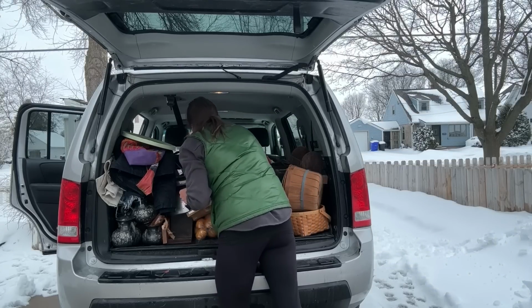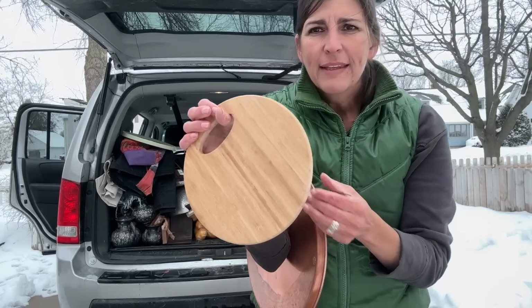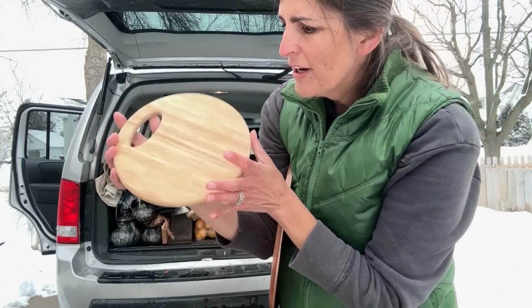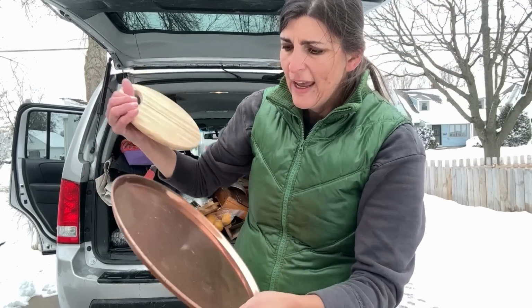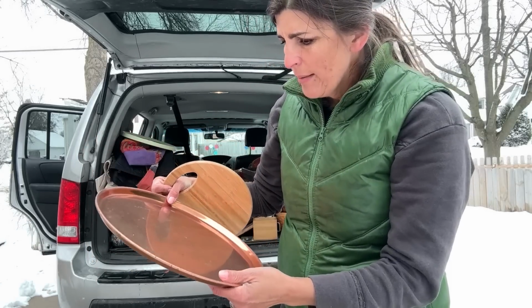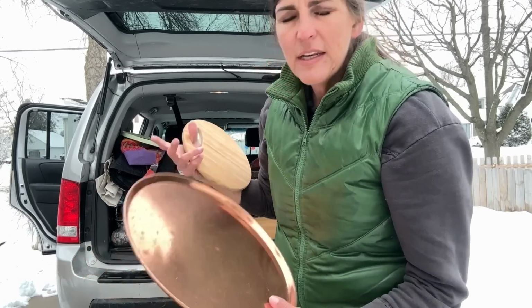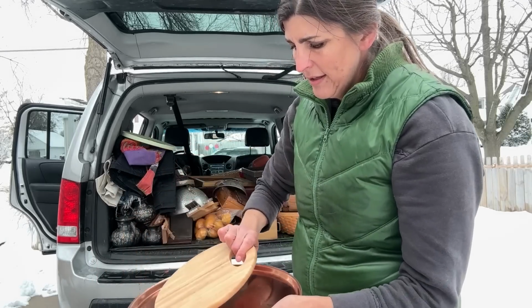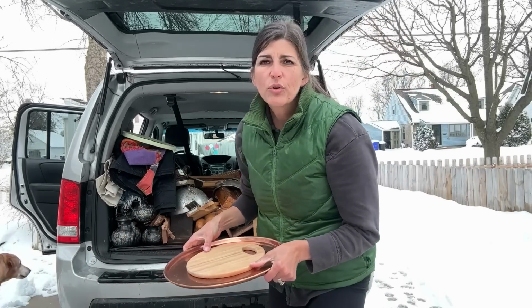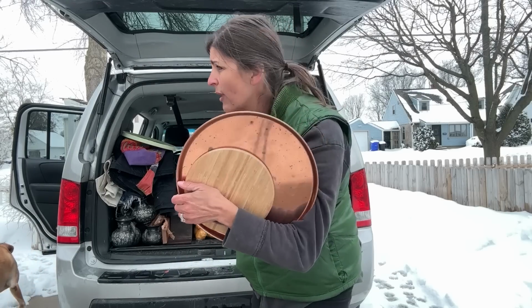Okay, I got this cute little round cutting board. I thought he was super cute. I went back and forth. Do I get this? Do I get this? I don't know. So I grabbed them. It's copper. I just thought it would be kind of fun to do something to flip it. I am trying to always show you how you can take old items that are discarded and do something beautiful with it. So I'll grab that.